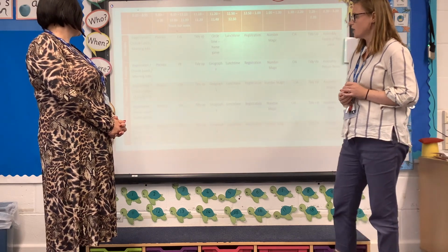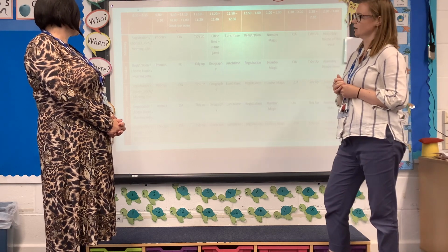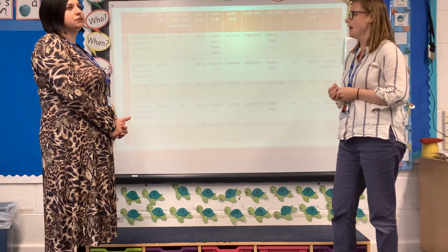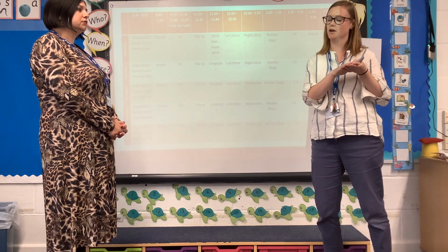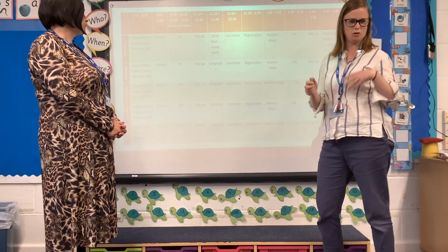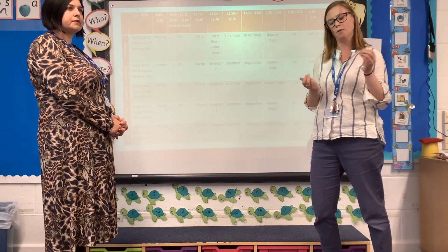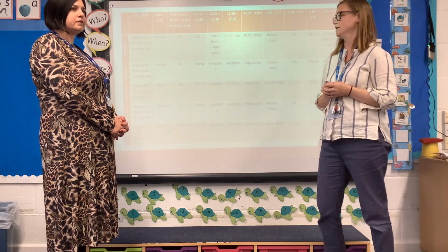So this is a general timetable of what a typical day looks like in Year R. Every morning, as you are aware, the door opens at 8:30, and in the 20 minutes between 8:30 and 9:10, when the gate closes, the children participate in morning activities. We call them their morning jobs. And these are all activities designed to strengthen their fine motor skills. And this helps them when they come to do their letter formation and when they come to do their writing.